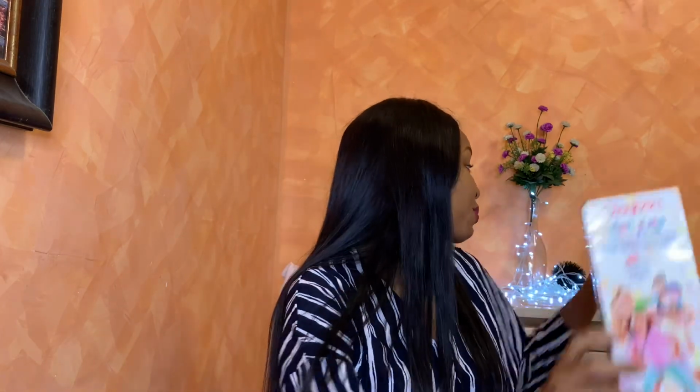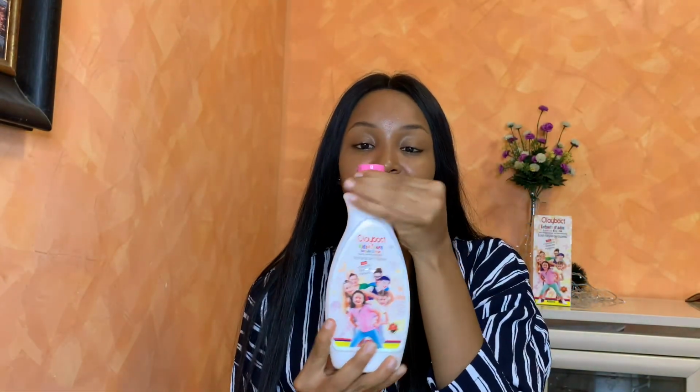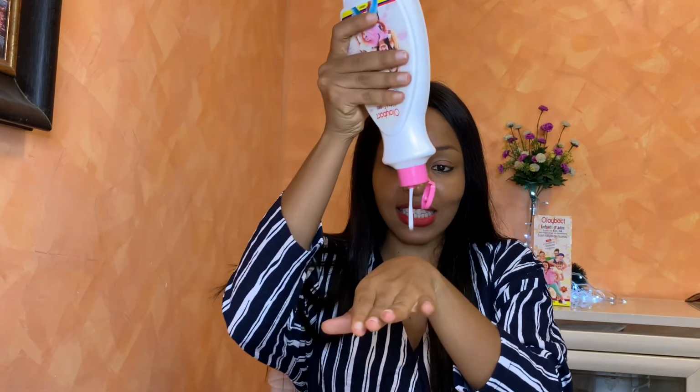Now, we're going to be reviewing this product. It comes in this lotion bottle, this way. So it has this pink thingy. It has this calming baby-like scent that I like. You know, babies have this very beautiful smell if you take care of them very well. So it goes like this.